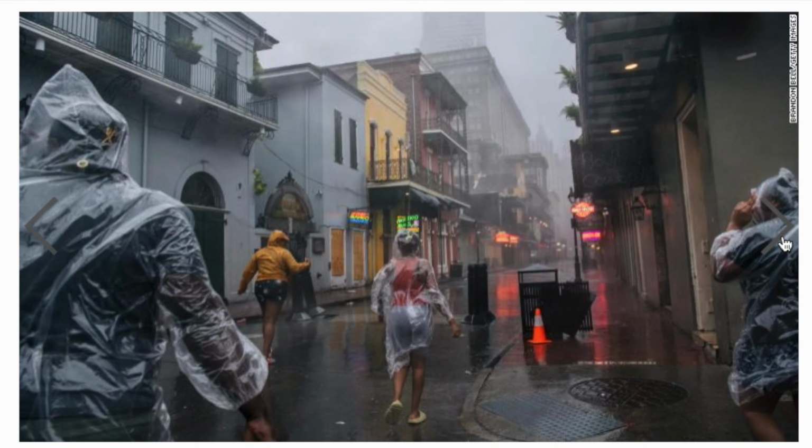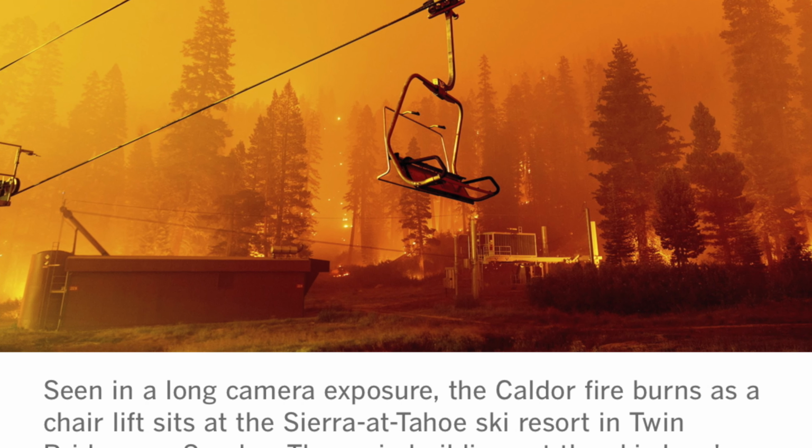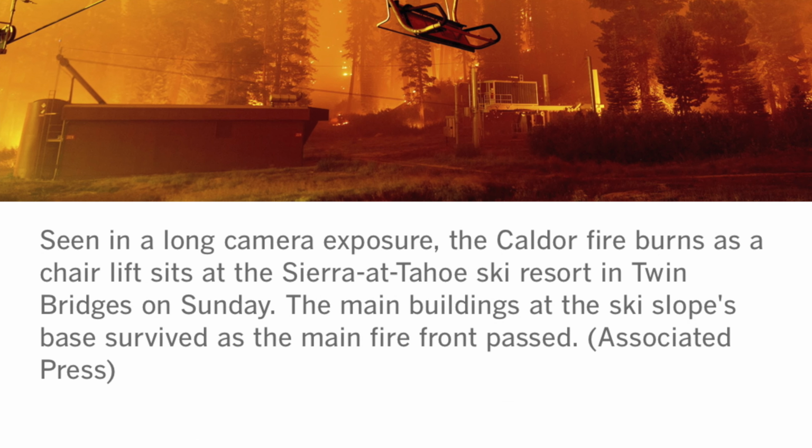There is nothing like standing and watching your community catch on fire. And that has actually happened to me twice. I've lived in California two different times, and each time I've been near some massive fires. And that is a scary thing. We've seen these fires decimate entire communities, entire cities.